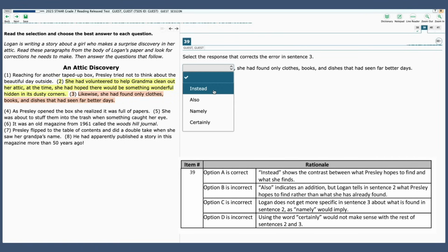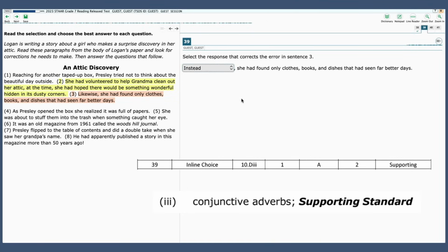Okay, that sounds pretty good because it is kind of contrasting between what she hopes to find and what she actually finds. Also, she had found only clothes, books, and dishes. Also, it's kind of like indicating an in addition to, and that doesn't go with the previous sentences. Namely, she had found only clothes, books, and dishes. And here, Logan doesn't get more specific in sentence 3 about what she found, so namely doesn't really apply. Certainly, she had found only clothes, books, and dishes. Using this word certainly doesn't really make any sense to go with the previous sentence or this sentence. So here instead is the best answer choice. And 39 is labeled 10DIII, which is using a conjunctive adverb.